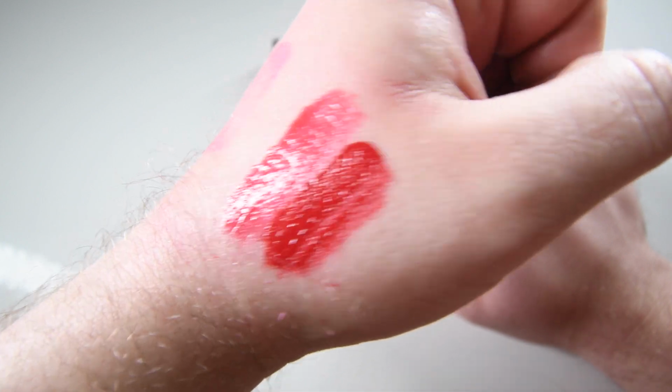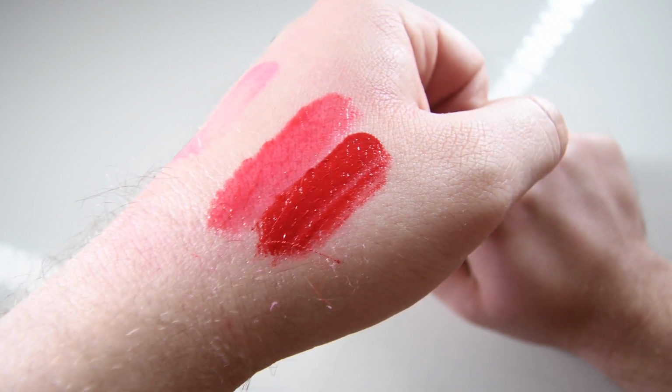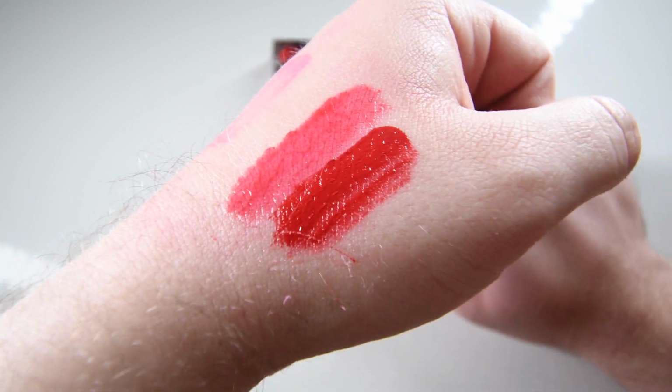I think the color is absolutely beautiful. And as it wears down through the day, when you're drinking from things or eating, it leaves a beautiful stain on the lips. And if you put it on and blot it, it becomes this kind of nice blurred red.